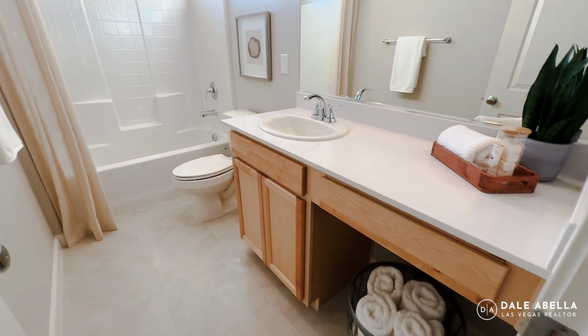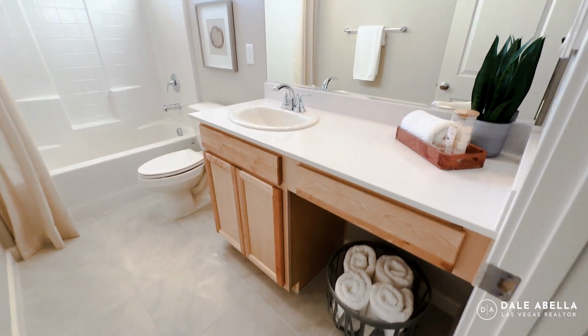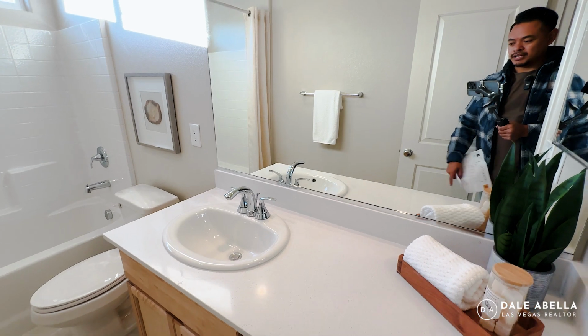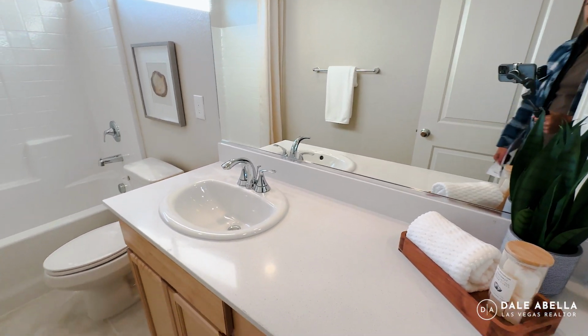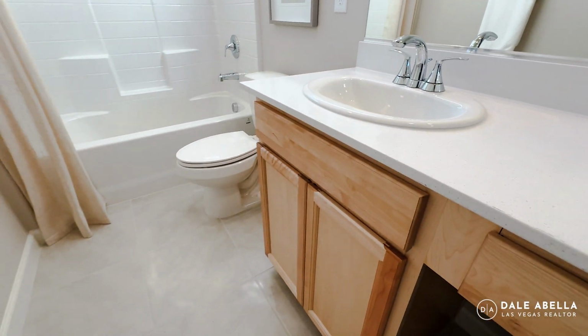Also, this bathroom is a standard bathroom. There are no upgrades in this bathroom. It even comes with the 1 sink and the drop-in sink. The Moen faucet, that's standard. Definitely a 100% standard bathroom.